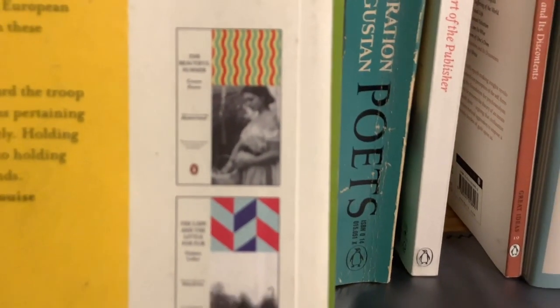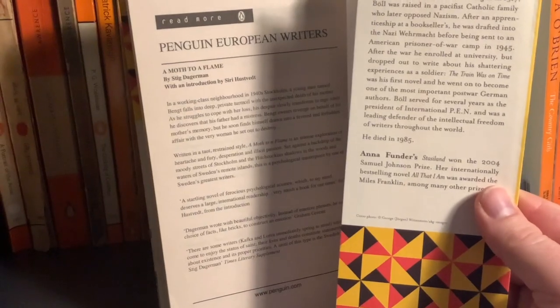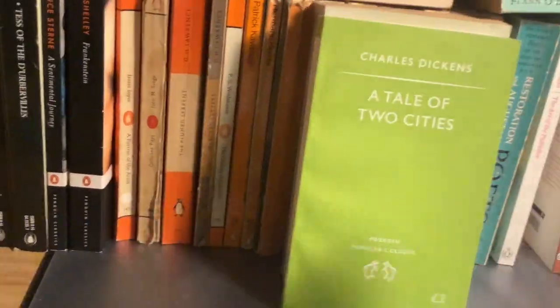Can the camera focus? No, I'll read them for you. I can't read them, I'm too small. It's okay. But again, these have wraparound covers and a critical introduction. This one here is from Anna Funder, who wrote Stasiland, which I'm sure a lot of people have read. This is Heinrich Böll, The Train Was on Time. Just read that recently, actually.